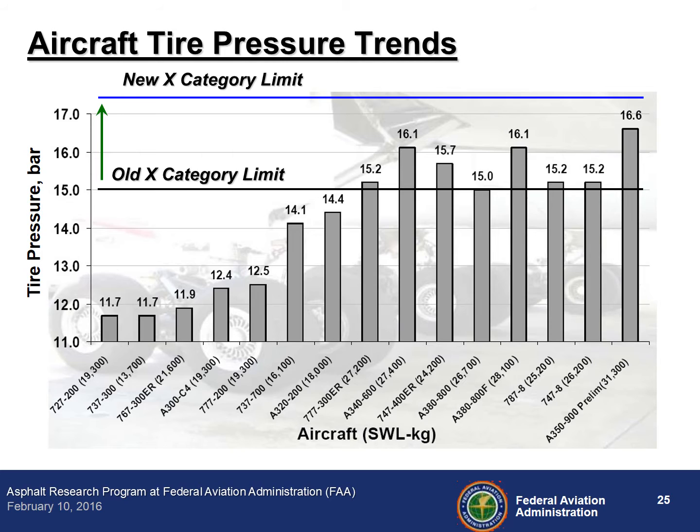And we don't know how this increase in tire pressure is going to affect asphalt pavement performance, because generally on concrete pavements, tire pressure does not have any significant effect. It's the whole gear load. But for asphalt pavements, tire pressure is a big thing.